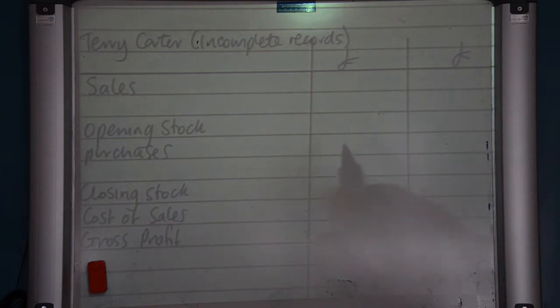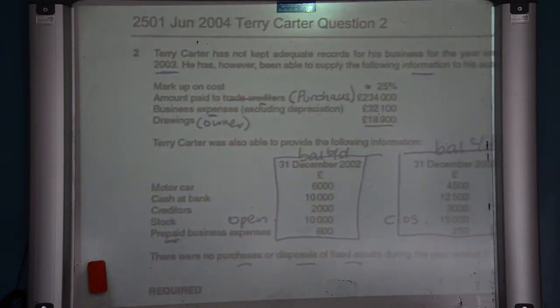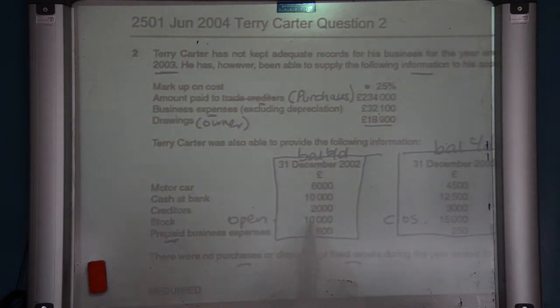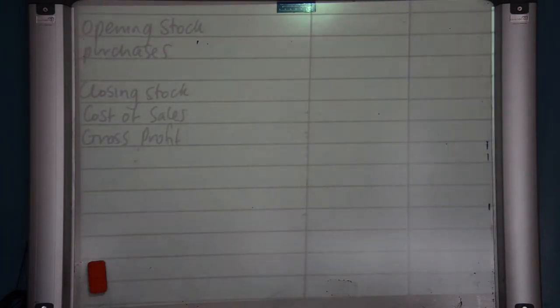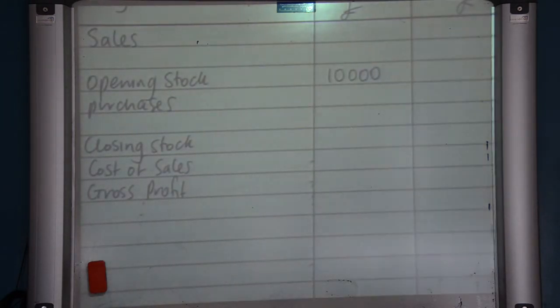Now in the question, did they give me opening stock? Well, let's go back and have a look. Can I get a mark? Opening stock. Let's have a look. There's stock there. There's my opening stock. Thank goodness. I'm going to put in 10 grand. Let's get ourselves a mark. All right, I'm starting to feel the pressure in the exam. There's 10 grand. Okay, cool.